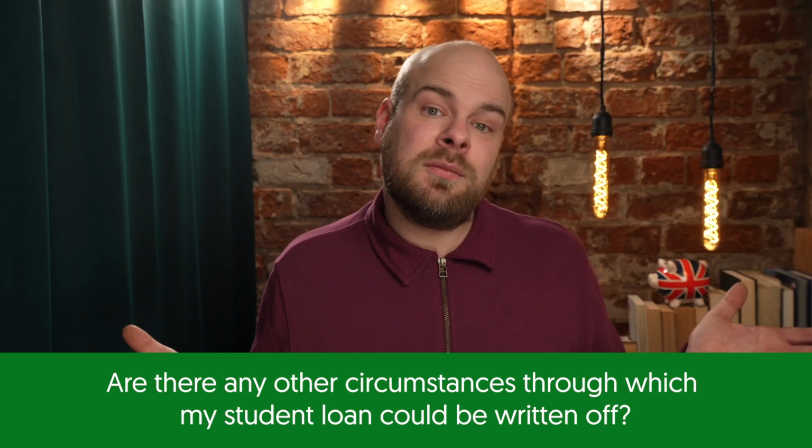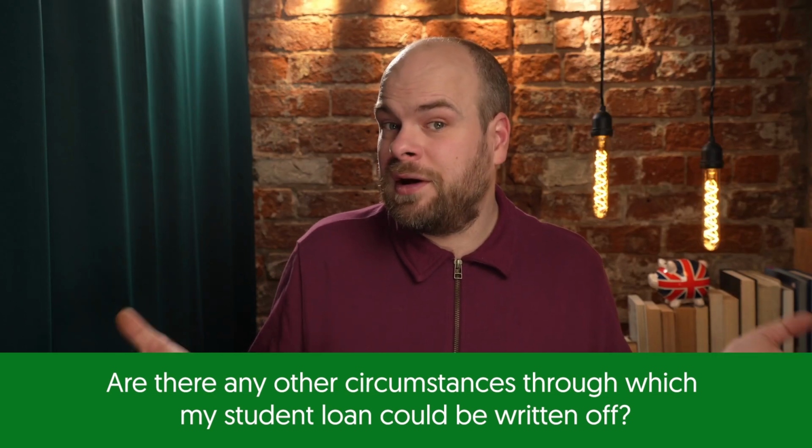Are there any other circumstances through which my student loan could be written off? You could try to get your student loans written off if you have any type of disability or illness which prevents you from earning an appropriate salary. Your illness could be either physical or a mental illness. Whether you're able to get your student loan written off depends on whether you're claiming certain disability benefits or not. You'll need to provide evidence to the SLC along with your customer reference number.